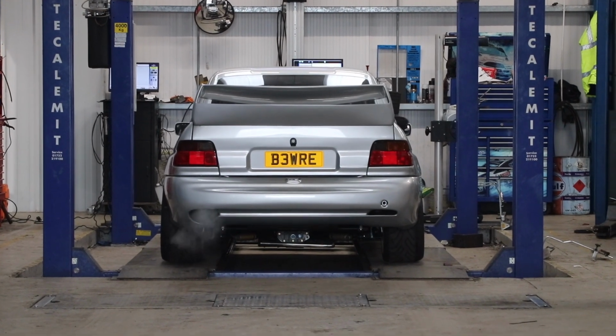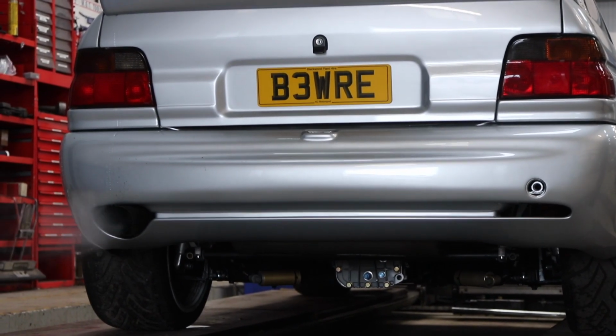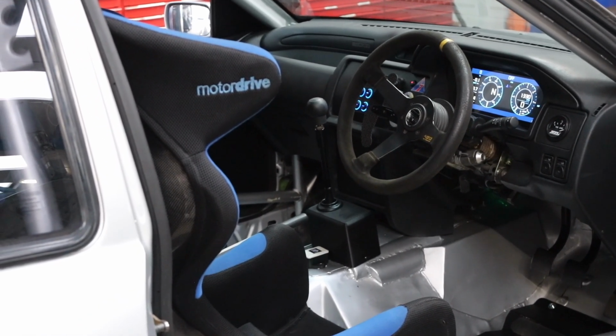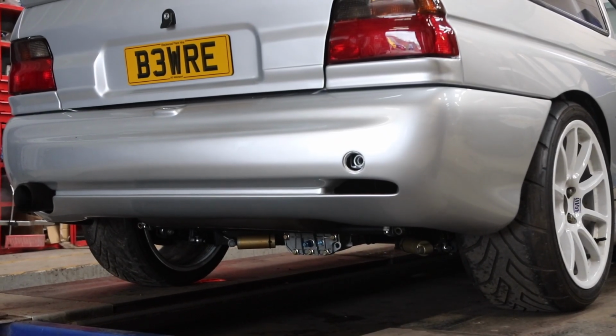So the car is up at AJ Motorsport and it is going through a rebuild. Now fortunately there's some private land up there where we can take the car out. It's still road legal, it is still in the middle of a rebuild, but it's running. And as you can see, it's not in the original livery, it looks totally different. It's had a full silver respray, but it does have some of the original parts still on.